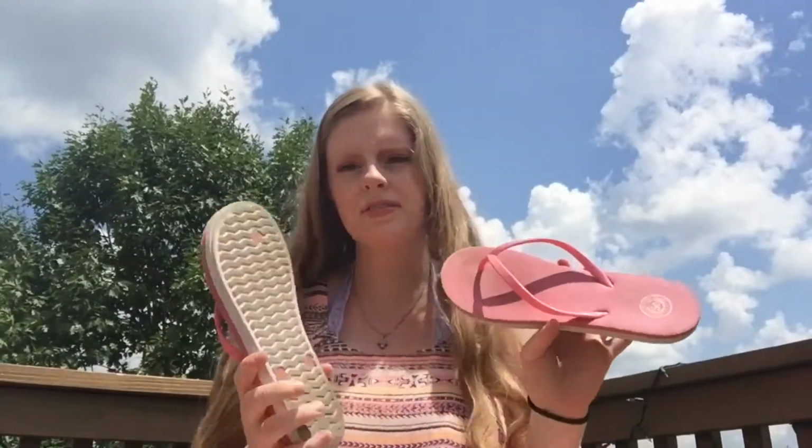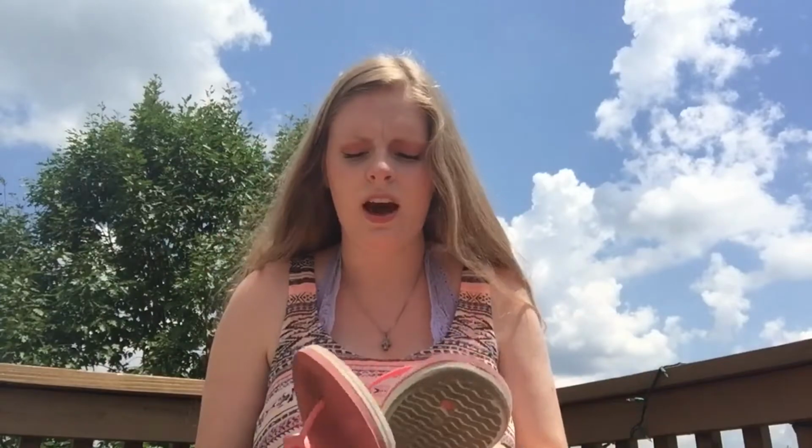The next thing I have, which I would also normally be wearing, is flip-flops, and I always bring shoes that I don't really care about because on the beach they always get messed up playing in the sand. Most of the time I don't even wear shoes, but sometimes the sand is so hot you have to have something on your feet. These are cheap, from Kohl's for like $5. They're bright pink, and they're really cute.